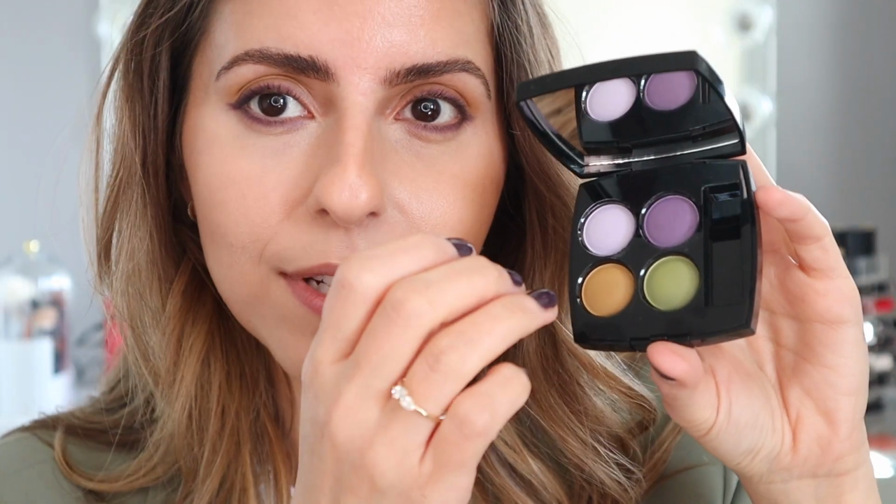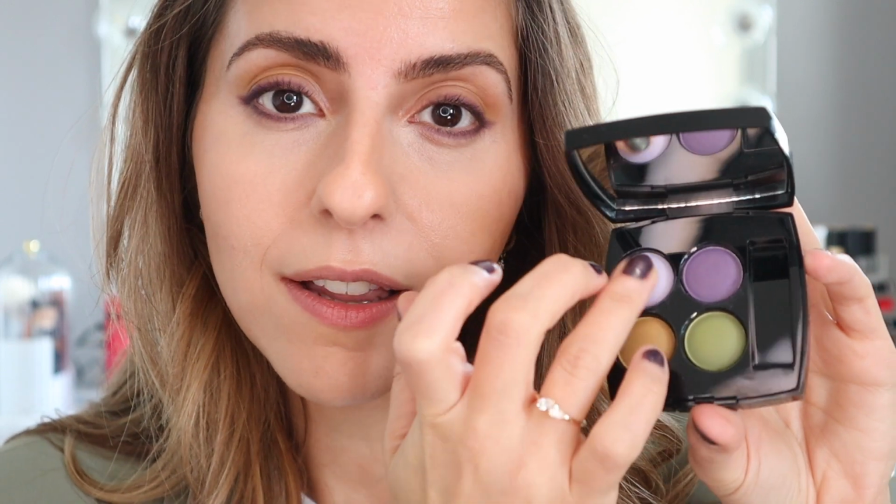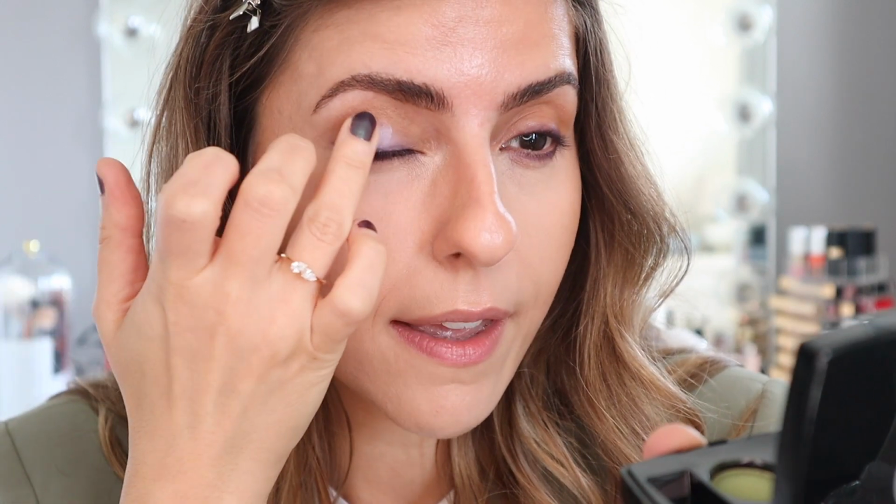All right, now let's get into the lighter purple. So I'm going to use my finger here, just grabbing the lighter lavender shade. And then I'm going to put this all over my eyelid. And I know it's going to cover up some of the liner, but I can just go back and apply that.